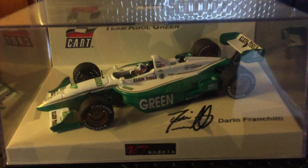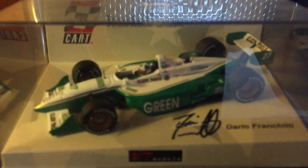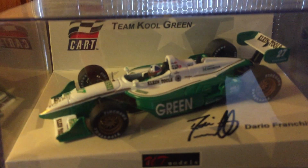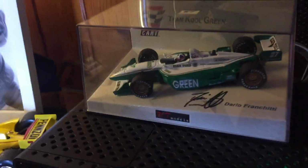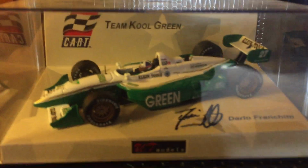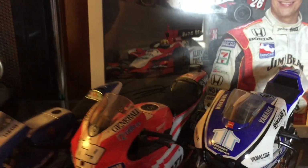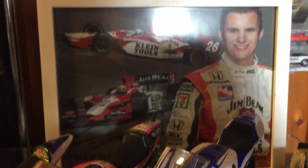Dario Franchitti, 1998, signed. It wasn't signed when I bought it, but I got this at the garage sale, and yeah, it was like $5. Anyways, 1998, 143, kart model. I'm going to be sad and say when I got this as a kid, I didn't know what it was. All I knew was Dario Franchitti. If I could go back to that garage sale, I would have a lot more stuff to show you. Think about this the more I tell you about the garage sale. All the stuff that I'm getting is already amazing, and he had even better stuff there that I didn't really realize back then. But anyways, signed Dan Wheldon, 05 hero card. Then I got some bikes, Valentino Rossi, Nicky Hayden.